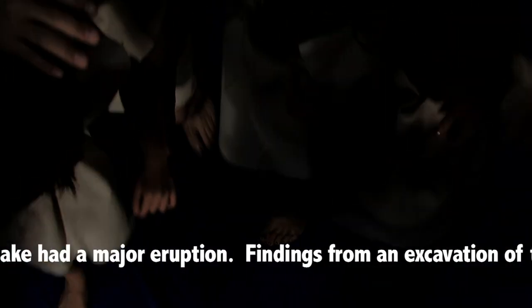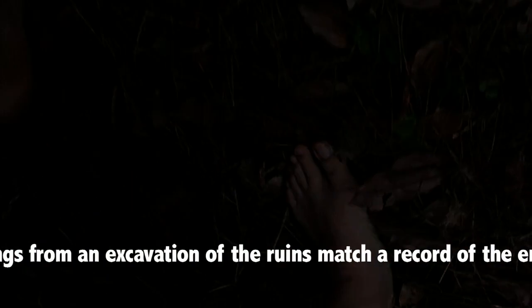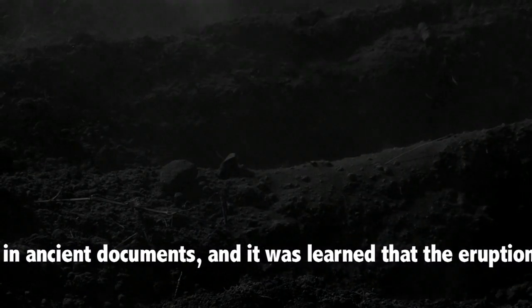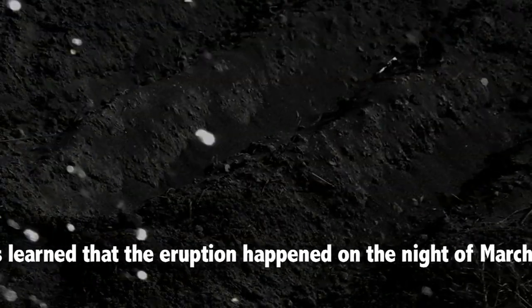Eruption of Kaimondake. Kaimondake had a major eruption. Findings from an excavation of the ruins matched a record of the eruption in ancient documents, and it was learned that the eruption happened on the night of March 25, 874.